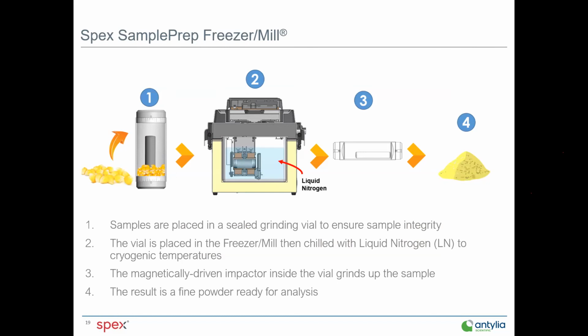What you want to do is start with a pre-cool, because you want to give the samples a chance to get down to liquid nitrogen temperatures. It'll take 5-10 minutes. We do have cooling chambers in the freezer mills, so while one set is grinding, you can have one set chilling, and that actually helps with the throughput as well.